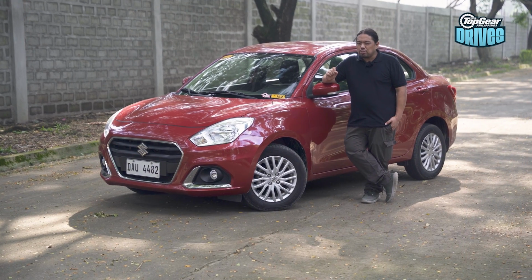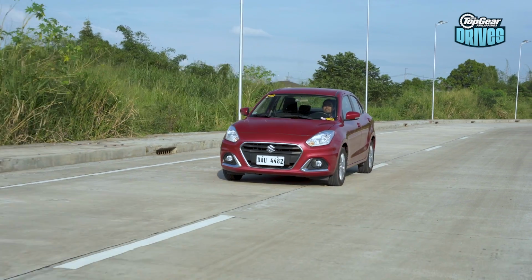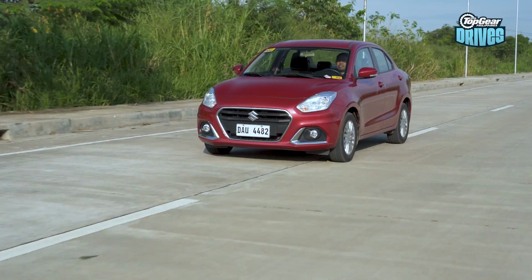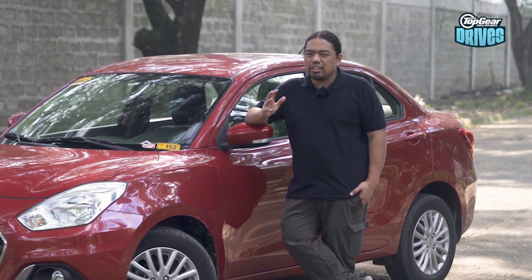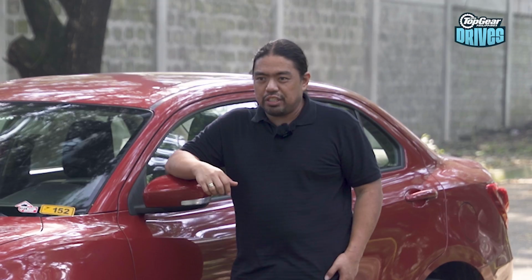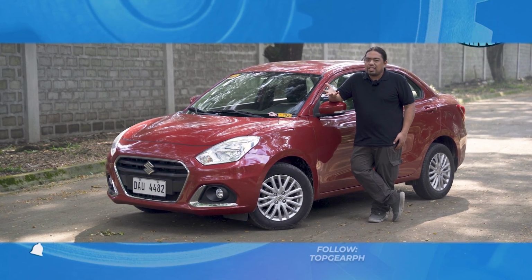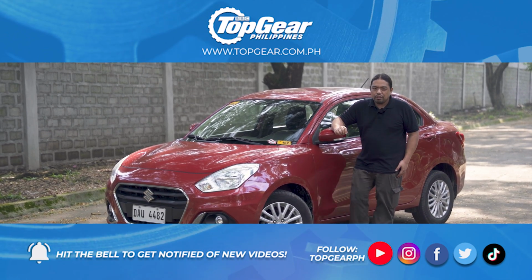But that's about it. Practical-minded buyers will probably balk at spending an extra 60,000 on an automatic, but they will enjoy the fact that this has the running costs and the fuel economy of a manual transmission without the accompanying clutch cramps. And if you're a certain age, you will feel the clutch cramps with a manual transmission, especially in Metro Manila traffic. So this is a car that doesn't tick all the boxes for anyone, but it ticks a lot of them for everyone.